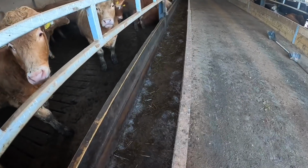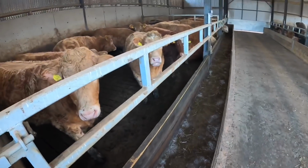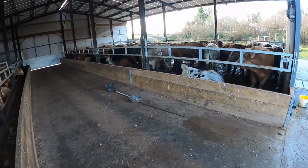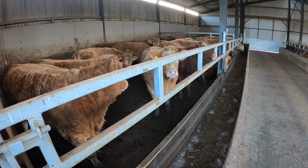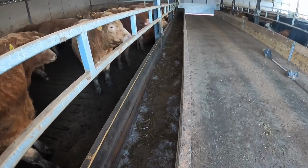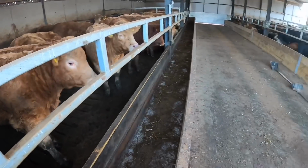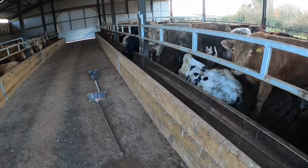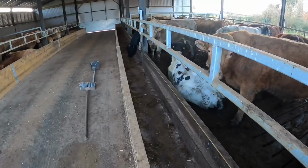Now it's not a problem for the heifers. The heifers don't really eat as much as the bulls do, but if you had those bulls over here, it might be a struggle for it to do the 24 hours because it is a little bit on the smaller side now. But with heifers and weanlings it's no issue at all. Yeah, so basically the same. This side is the same size.